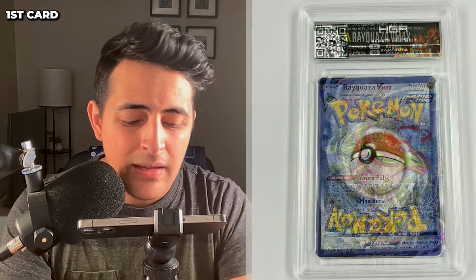I will say to help my case, having looked at some subgrades with HGA on eBay, there are some cards being sold there that were way more off-centered than the Rillaboom I just sent over, and they got a 9 on centering. That felt a little bit uncomfortable to see off the bat, as if something was potentially wrong with the centering subgrade. So I'd like to challenge HGA in that regard. I'm not sure how I feel about that 100%, but it is what it is.